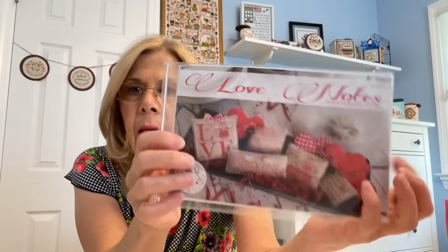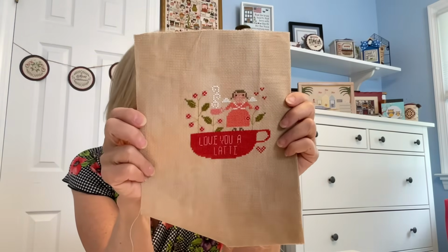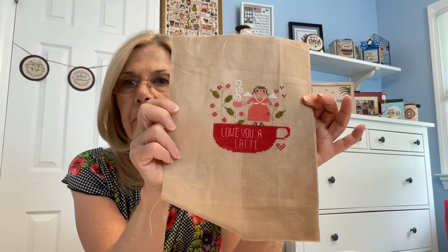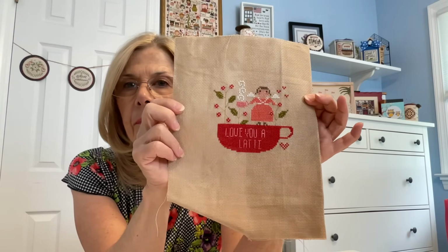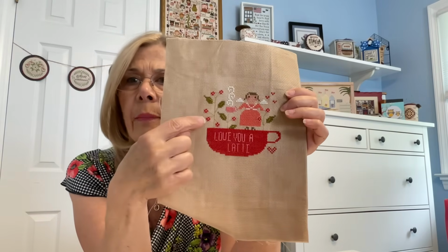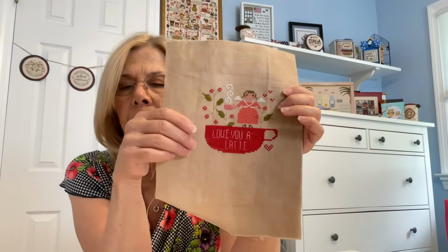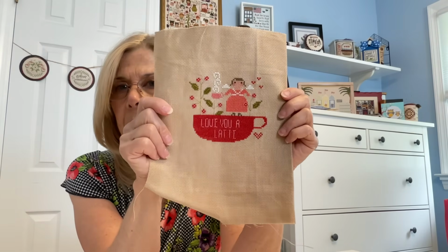And this is a Brenda Gervais pattern, Love Notes, and I was working on this one. It called for 275 stitches, but with the 220, I finished Love You a Latte. Isn't she cute? This is stitched on a 14 count Country Mocha Aida. So cute. I didn't do the outlining of the flowers like it was called for. I just made it work for me. And this heart was sideways in the pattern. I decided to do it right side up. So that'll become a little pillow before Valentine's Day this year.